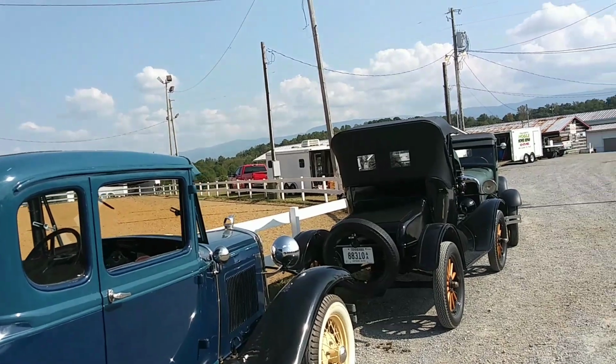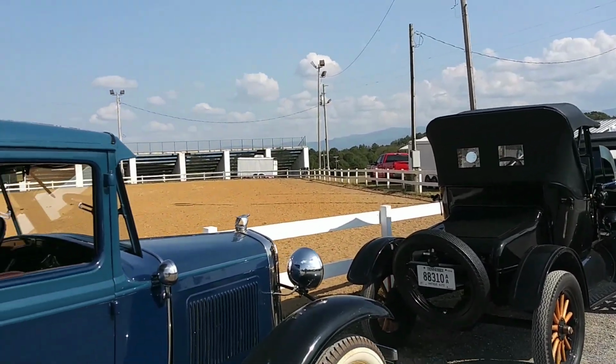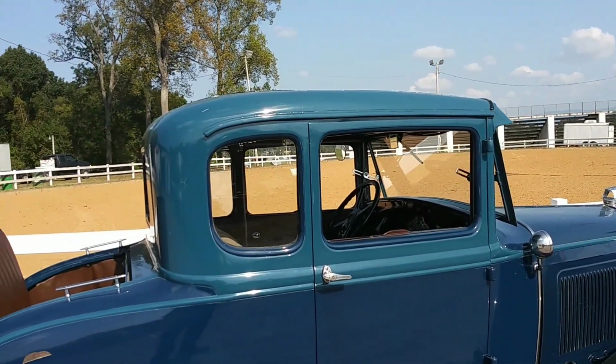I got some more antique cars here. I'm gonna say this again, guys. I am not an antique car person. I don't know a lot about them.